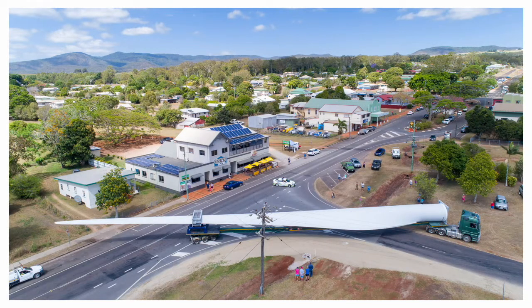For me to start this presentation, I've got to go back to where it all started for me, because this is, in the context of things, how this all plays out. And this is the Mount Emerald wind farm up here in North Queensland, up on the Atherton Tablelands. It was the first industrial wind farm in Queensland. And what we're looking at here is a wind blade, which is 57 metres long.